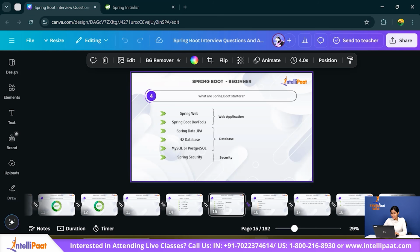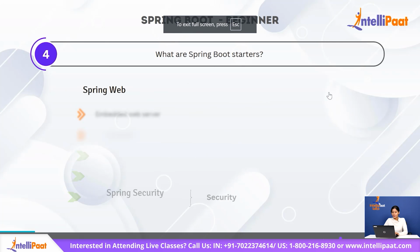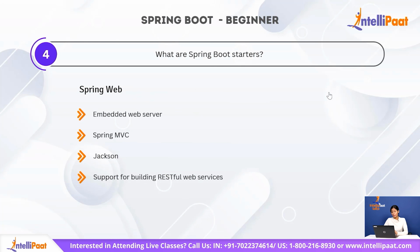So now let's just look at one of these in detail, such as Spring Web. Now, what does Spring Web provide? It provides an embedded web server. Embedded web server is like your Tomcat you must have worked with. That's the default one you get with Spring Boot anyways. So Tomcat is another localhost server which can host your website. Then Spring MVC is there, Jackson is there, support for building RESTful APIs is there.